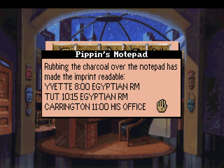Seems like these are appointments that Dr. Carter made. Wait, didn't he say that he was going to meet Yvette at like 3 a.m. during the party? Apparently he's meeting Dr. Smith at 10:15 in the Egyptian room, and it was 10 p.m. when we started this act, so that should be pretty soon. And indeed, that's the thing that you have to hurry for.